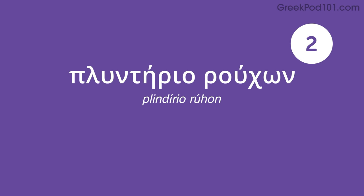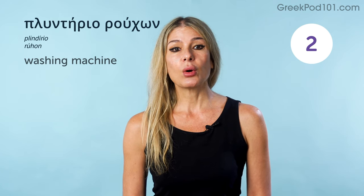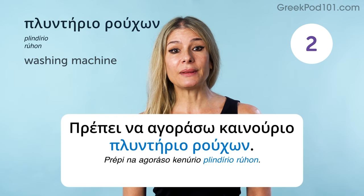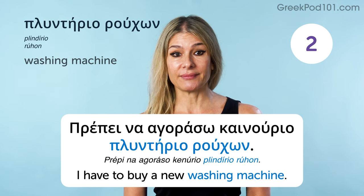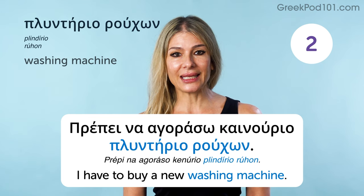Πλυντήριο ρούχων. Washing machine. Πρέπει να αγοράσω καινούριο πλυντήριο ρούχων. I have to buy a new washing machine.